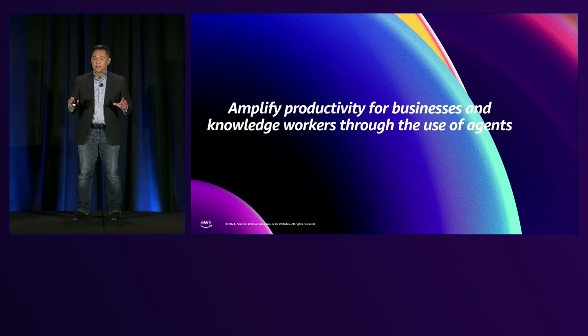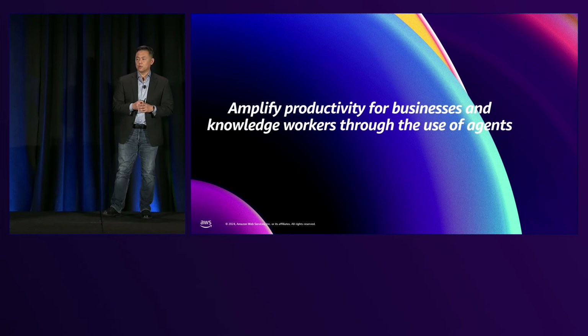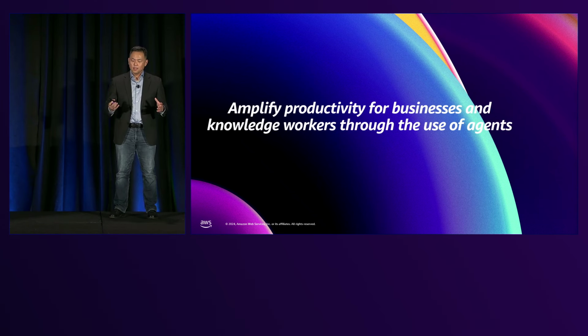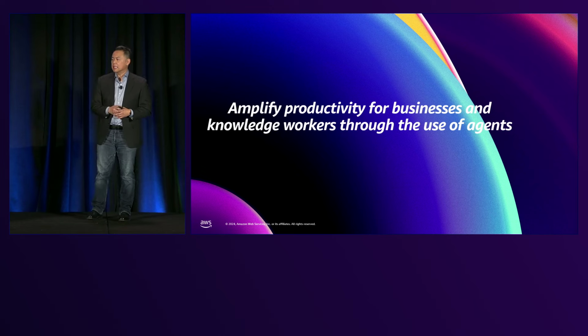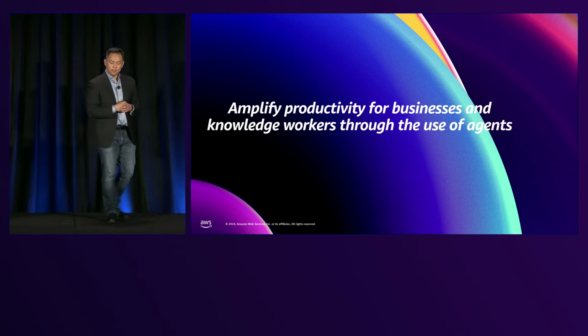Since our last re:Invent, when we first launched Bedrock agents into general availability, we've seen a tremendous outpour of customer enthusiasm, and thank you for all of that. The demand and enthusiasm has been overwhelming and has come from every facet of industry, from financial services to healthcare to travel, manufacturing, energy, technology, and so on. We're really blown away by the demand and the interest.